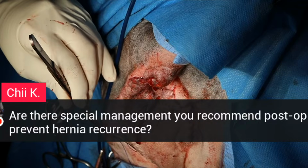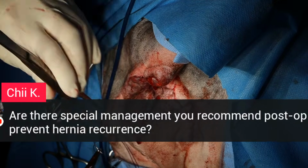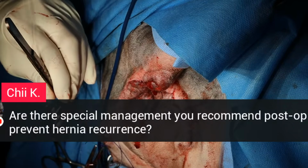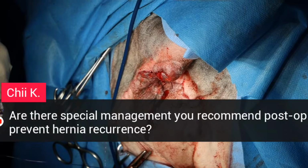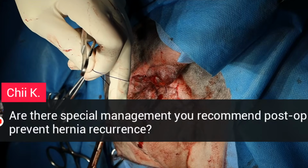The flap to cover the ventral component is called the semimembranosus flap. This is a 10-year-old dog. Still going back and looking at other questions.